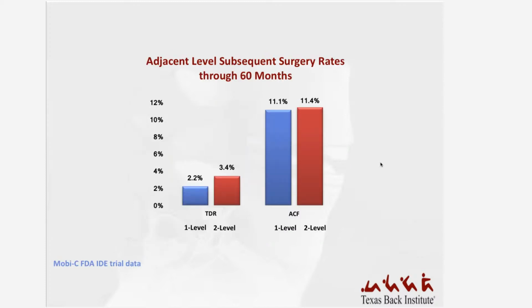And this comes from the MOBI-C data. It shows adjacent level surgery rates through 60 months. We see that the 1 and 2 level MOBI-C on the left were relatively small at 2 and 3+% compared to 11.4% for the fusion patients.